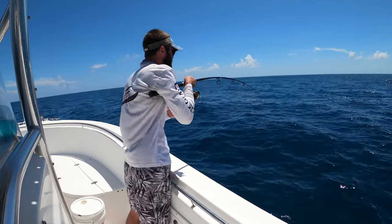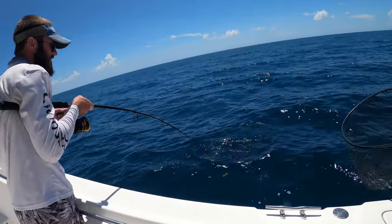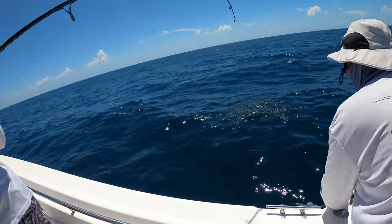It's a tuna, it's a tuna, it's a tuna. It is a tuna species, guys. I think it's a bonita. Looks like a bonita. That's okay, we still take it. We can use some bait strips. That's a big boy bonita though.